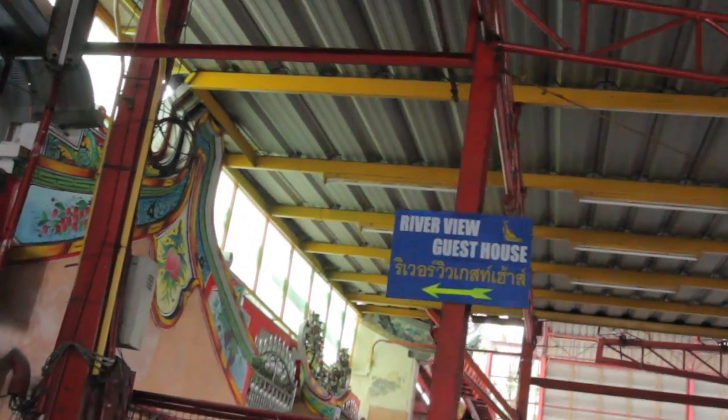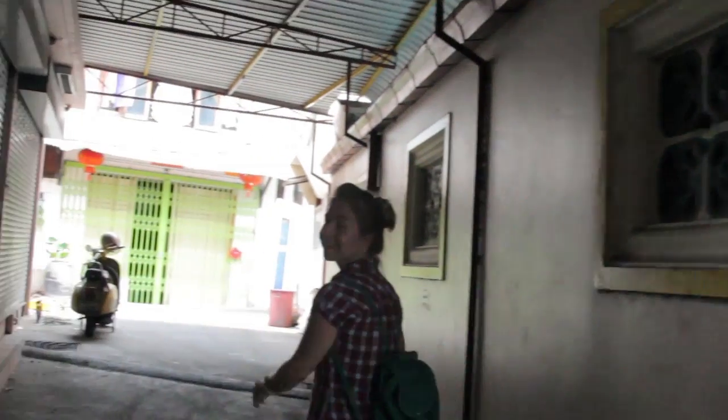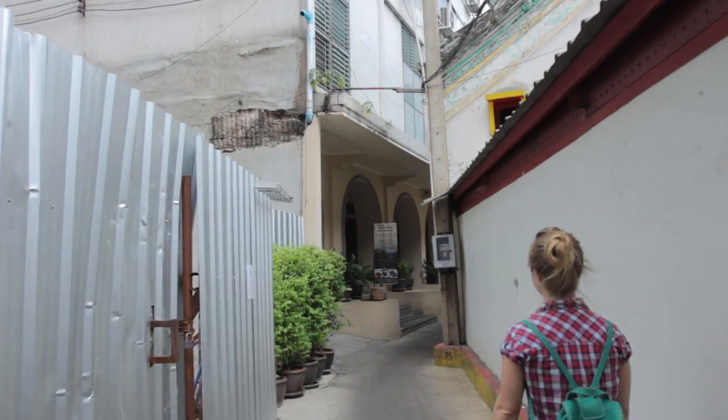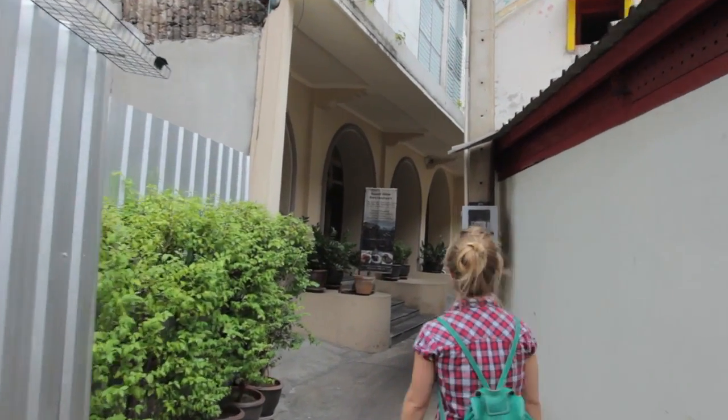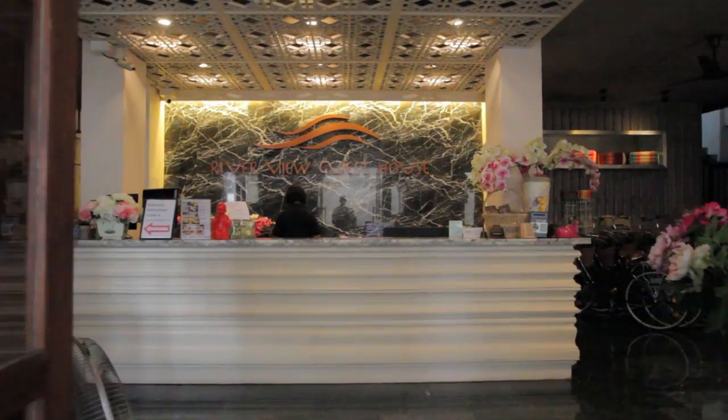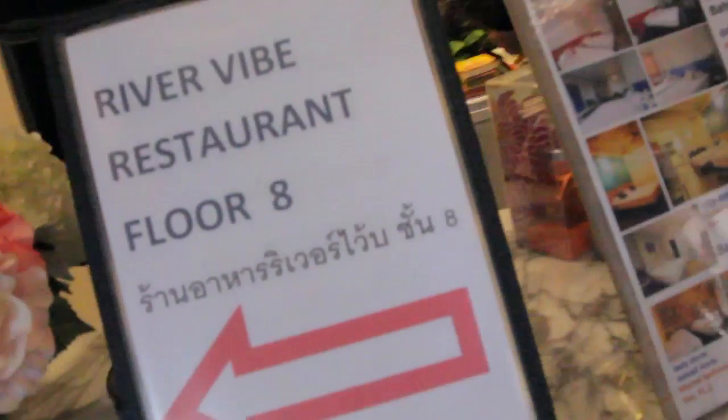Get lost in Chinatown. Here we go. Riverview Guesthouse. I remember these turns. Here we go. Is this it? This is it. This is it. It's still standing. Yeah, this place has definitely been refurbished since the last time we were here. It was a bit ropey last time, wasn't it? It was very hostelly. Yeah. Let's see what the restaurant looks like.